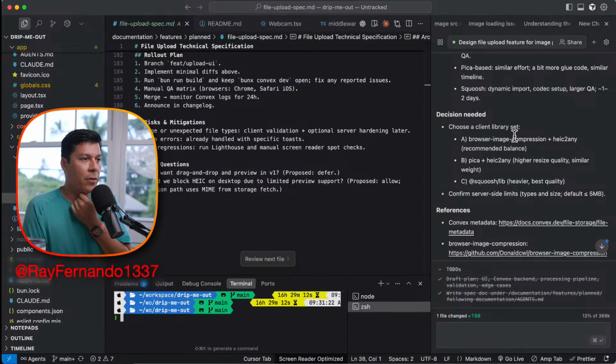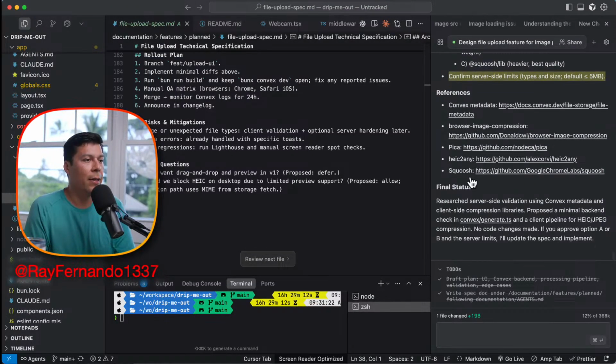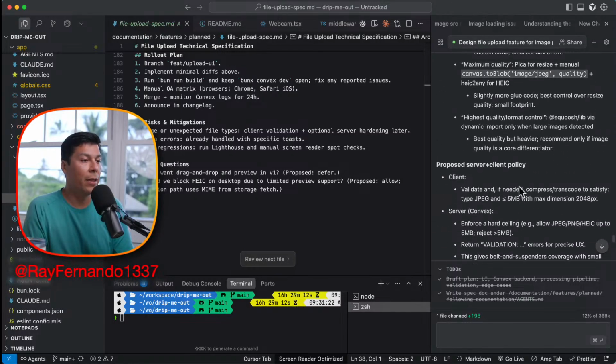So decision: choose a client library set, a browser image compression, H2C, any recommended balance, higher resize quality, similar weight, confirm server-side limits. Okay, this looks cool. So research planned and client compression, propose minimal backend check-in and a client pipeline for this. No code changes needed. If you approve option A or B with server limits, I'll update the spec and implement. Hell yeah. Let's go ahead with option A.